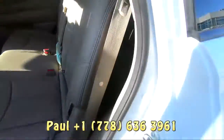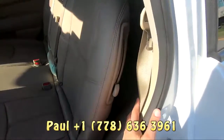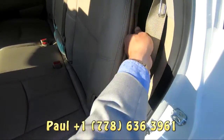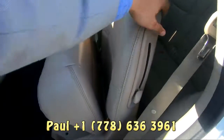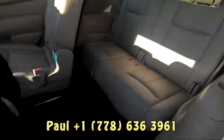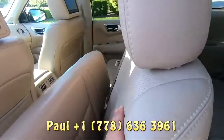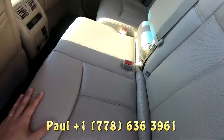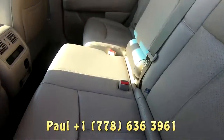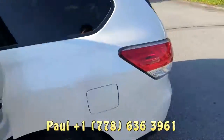Now to get into the back seats, I'll just close that door. To get into these back seats, really, really easy. Lift this up, everything's gonna fold together, and then with one arm you just pull forward. Creates quite a bit of room. And as you can see, quite a bit of space back here as well. So to get it back, slide, push this down. If you want to get it further back, there's a lever, and you can push it back like that, which is pretty nice.